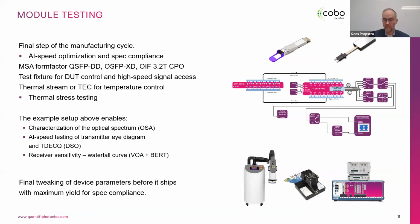So then the next stage would be the module testing. This is typically the final stage. You combine everything together. You have your optical subassembly. You maybe have a PCB, some electrical ICs to give it the MSA defined form factor, like the QSFP-DD or the next generation OSFP-XD or OIF 3.2T CPO. So you typically need some kind of a fixture to get access to the DUT and get access to the high speed signals. And especially in the early phases, you probably want to do a thermal stress test as part of the final stage.